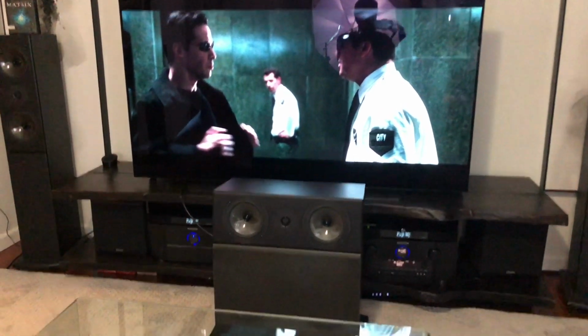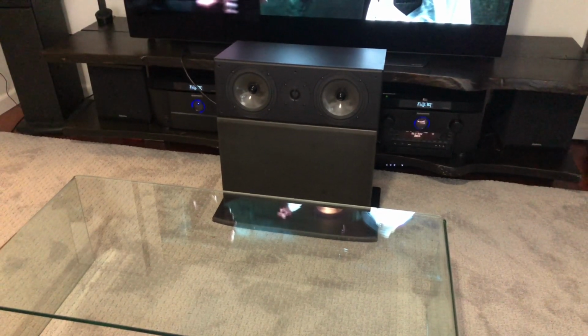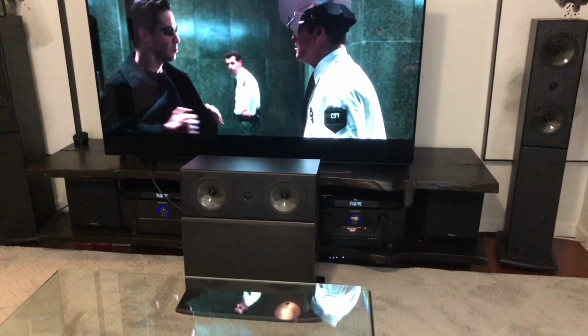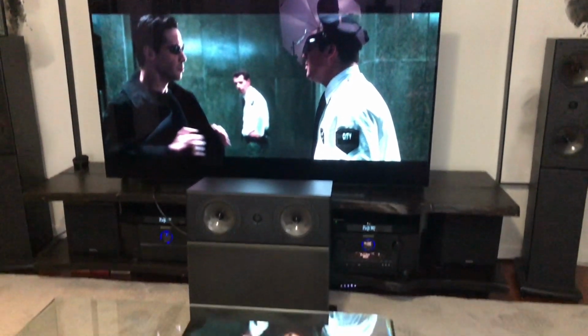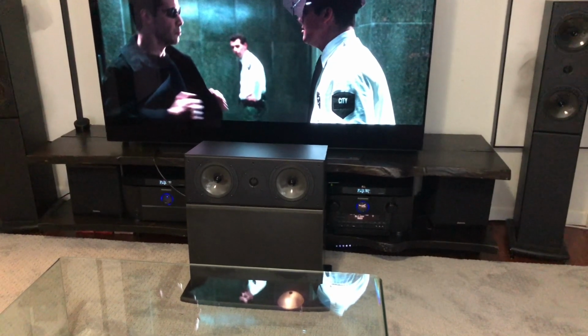That right there is the center channel stand that I was mentioning. So again, that's custom built by the person that I ended up buying these speakers from, so that'll be a nice little bonus to the next owner. Typically, I keep my center channel above the TV itself, but I just wanted to show you guys that having stands to put your center channel on is an option too. Obviously, it depends on your room and stuff.